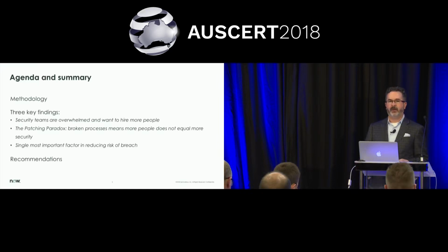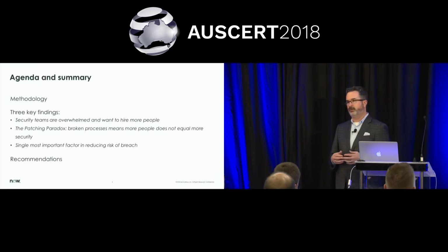The second is something that we call the patching paradox. There's so much manual process being used within the patching process that sometimes even adding more people may not actually help, because you've got a set of manual processes that aren't able to keep up with the demand.